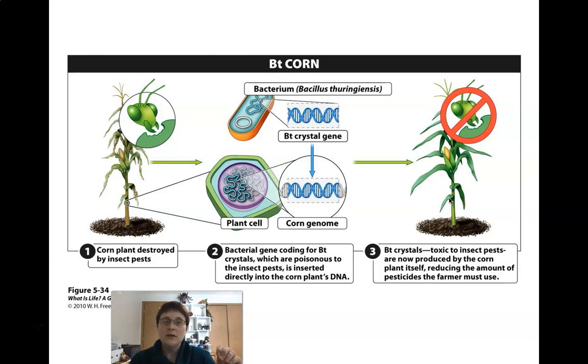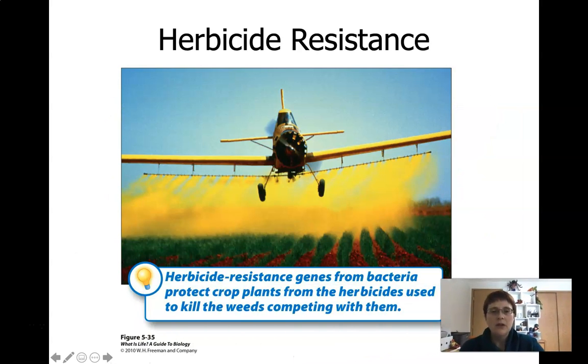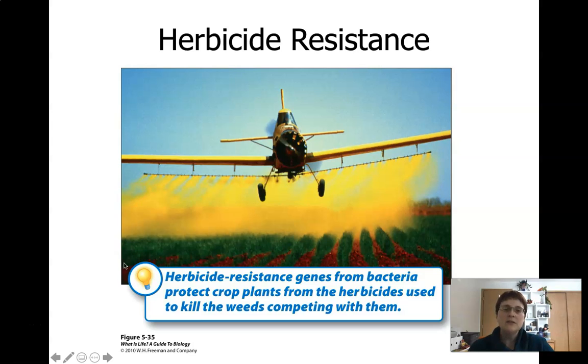There are some signs that there's some resistance showing up in some insects for this Bt crystal, but it's not showing up as fast as, say, resistance to our regular insecticides. The other thing that can be done with this process, instead of inserting just the Bt crystal gene, we can also insert a gene to protect our crops against herbicide. And so why might we want to do that? Well, we can put in these herbicide resistance genes that we found from bacteria that protect the plants from herbicides.